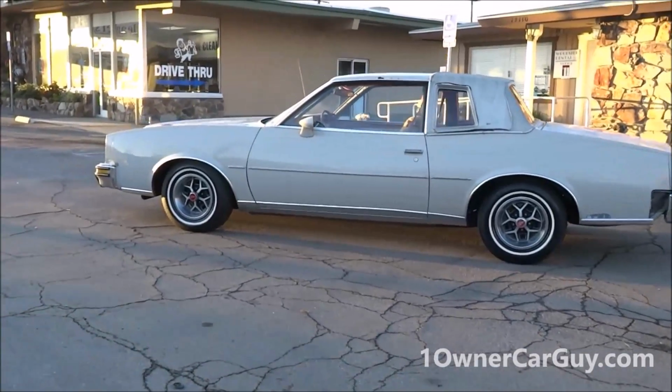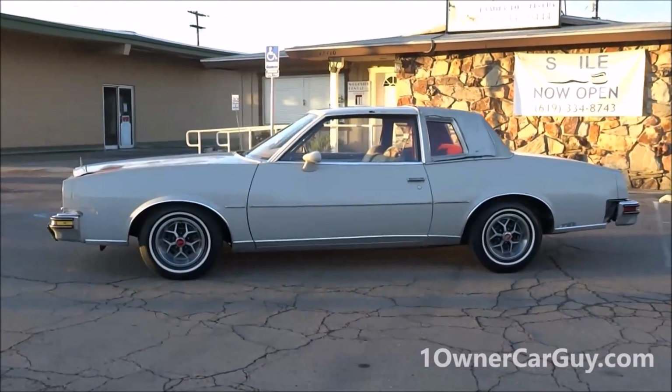These are great little cars. They're getting rare to see on the road. A G-body like this, just rare to see.